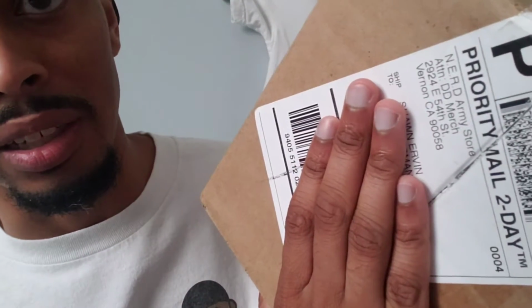I haven't taken out the packaging yet, but I did take it out of the box. And I was surprised because the box is very small. Like, I thought my hat was damaged when it came out of here. I was like, oh my god, this box is so small. As you see, the N.E.R.D merch came from the N.E.R.D store.